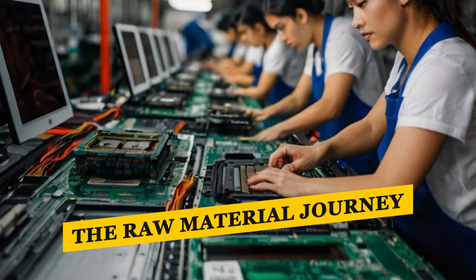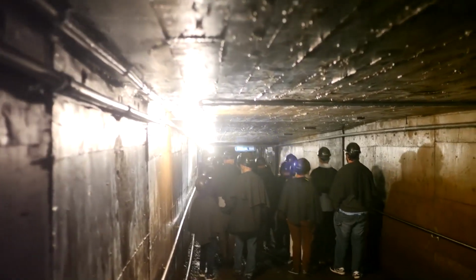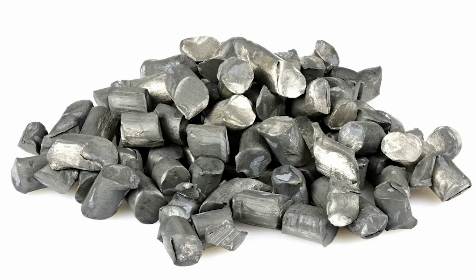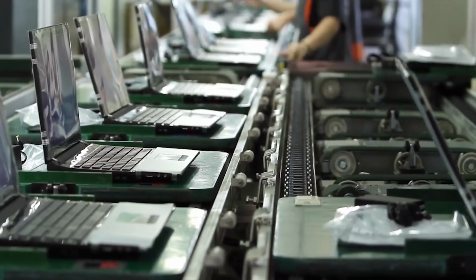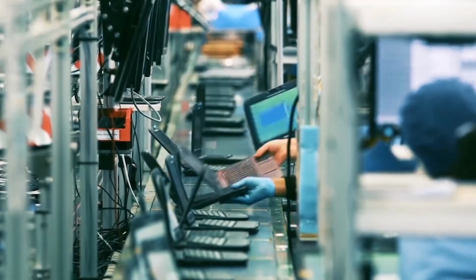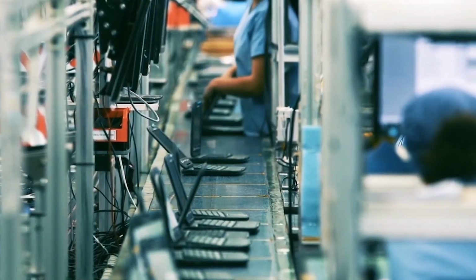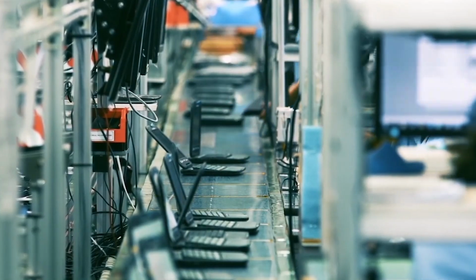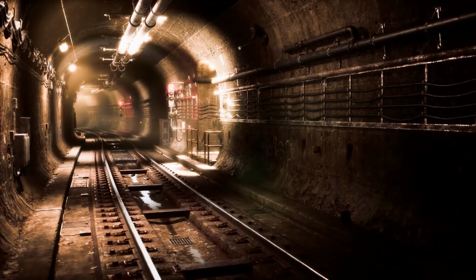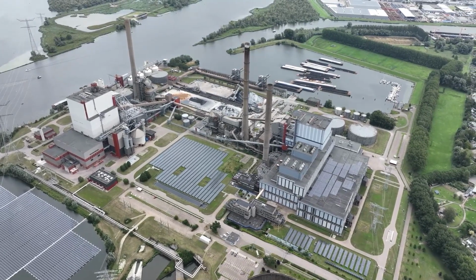The raw material journey. Picture this: vast mines in remote regions where miners toil away to extract minerals like coltan, cobalt, and lithium. These minerals are crucial components in the production of laptops, yet their extraction often comes at a high cost, both to the environment and to human lives. The journey from mine to manufacturer is fraught with challenges, including exploitation, conflict, and environmental degradation.